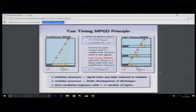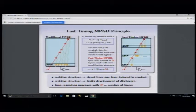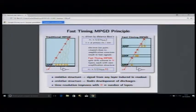It seems to be blocked. Gianluca, can you help me? Can you? Shall I try?